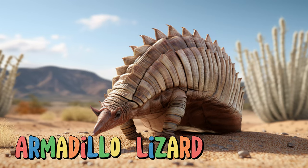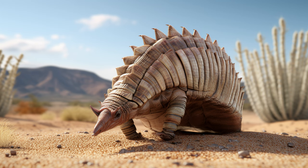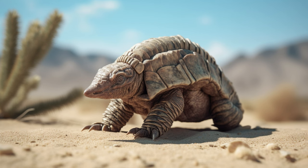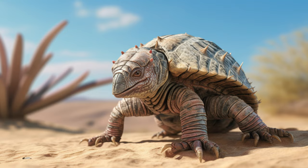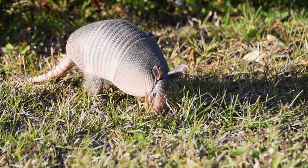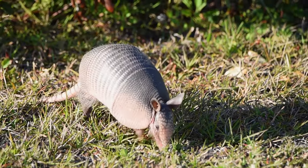Armadillo lizard. The armadillo lizard is a master of defense in the desert. It has tough, bumpy scales that act like armor, keeping it safe from predators. When it feels threatened, it curls up into a ball, protecting its soft belly. Armadillo lizards love to bask in the sun and are quick on their feet when they need to escape danger.